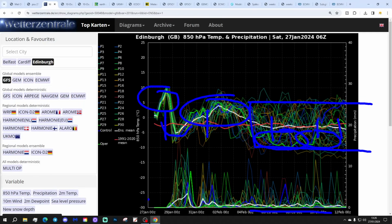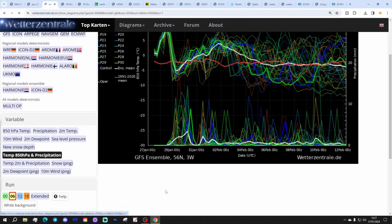Precipitation-wise, it's going to be dry weather for the next day or so, but turning more unsettled for Edinburgh as we get through to the end of the week and the beginning of next week. Quite a lot of precipitation spikes then. Just generally looking quite unsettled into February. Let's see how Snow Row is looking.